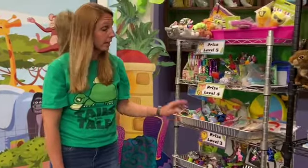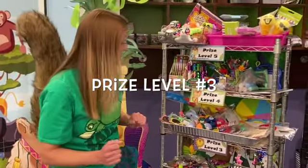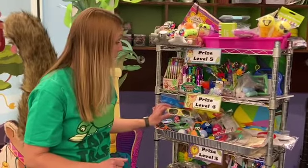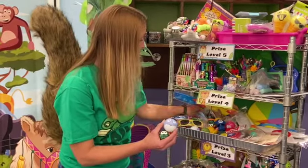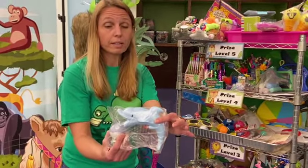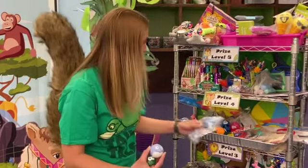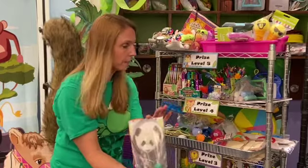Then if you keep on reading, you're going to move up to prize level three. This is kind of like our outdoor toy section. So we have some cool sunglasses. We have some different and interesting squirt balls. We have some really cool squirt guns in the shape of sea life, so that's fun.